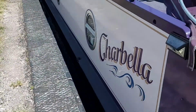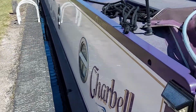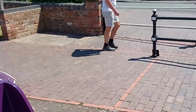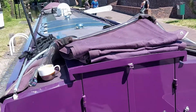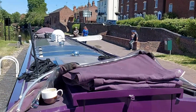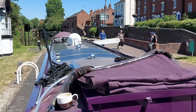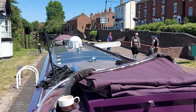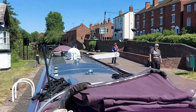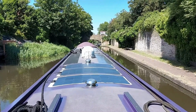Whether you can see, I've left the fenders down there, look. And again down this side. Not that that's a good idea, but it certainly does protect the paintwork some. You have got to be careful that the lock isn't too narrow and that you can get hung up in the lock. Obviously we've been up and down this stretch a few times, so we do know that the width's okay.